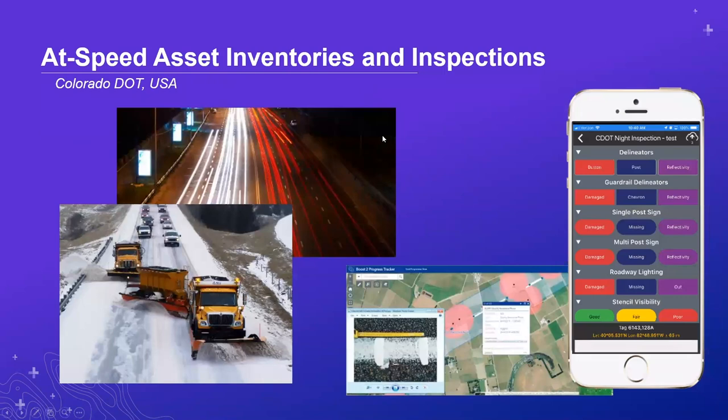So when I say at speed inventory, what am I talking about? We're talking about data that's being collected primarily from a vehicle. So here's an example with Colorado DOT. They are using Quick Capture to do inspections as the plow drivers are driving along. So they're collecting all sorts of information and metrics. That's a pretty impressive plow there. I guess that's a sander or something it's dragging behind that other piece of the plow. I don't think I've ever seen anything like that in New England, but I could be wrong.